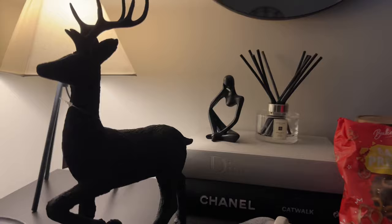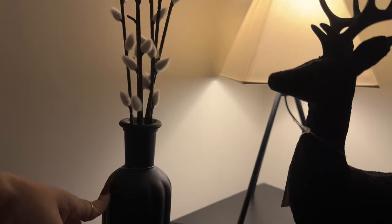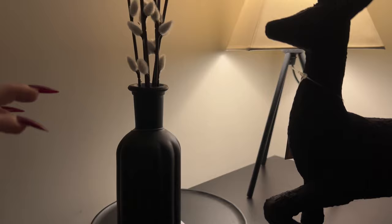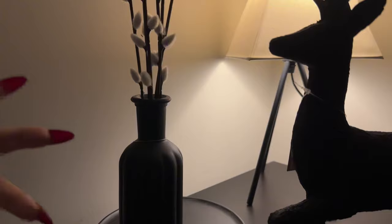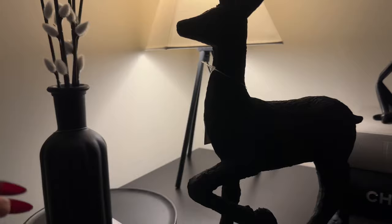And then lastly, this isn't Christmas related, but I got this matte black vase with some pussy willow in it. Either bedside table or my windowsill, because I needed something that was black, because at the minute my windowsill is just full of cream accessories. And like I said, I just want something that's giving depth. So that is basically my food haul, my homeware haul, and I'm excited. I'm very excited to be doing my festive tour of my room once I've got all my decorations out.